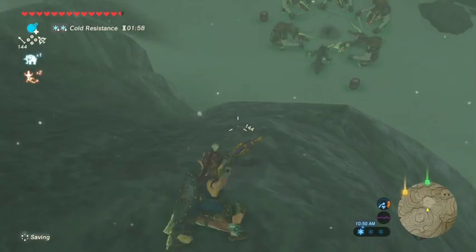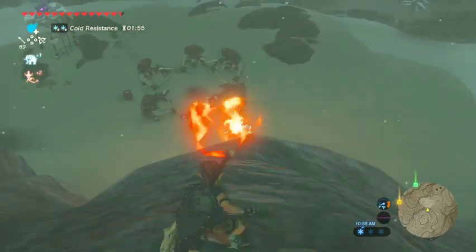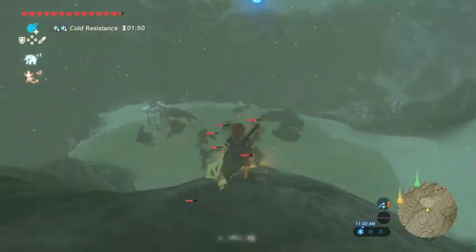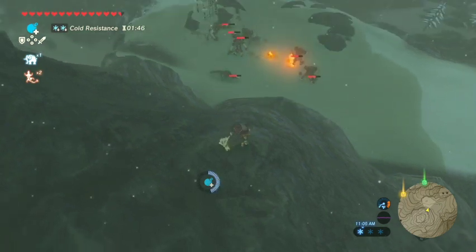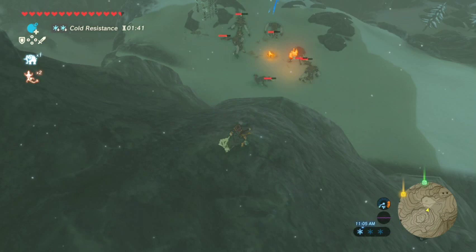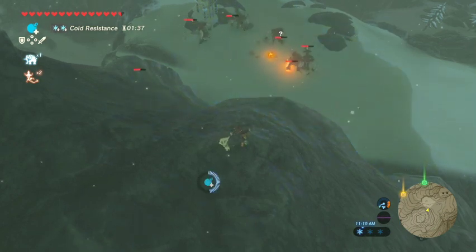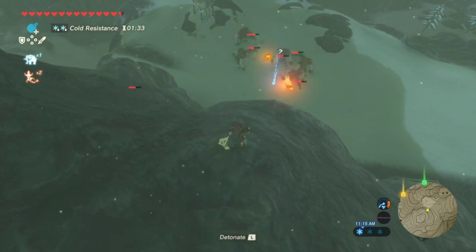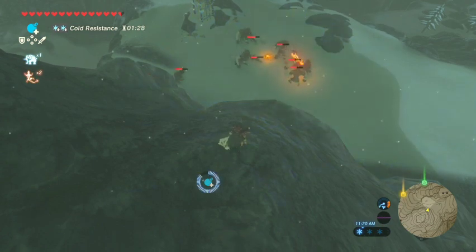Alright, here we go. I wonder if they could see me from up here. I don't really want to go down there. Look at all those guys. So many of them. My bombs are barely doing any damage anymore. Look at that. Oh my goodness.